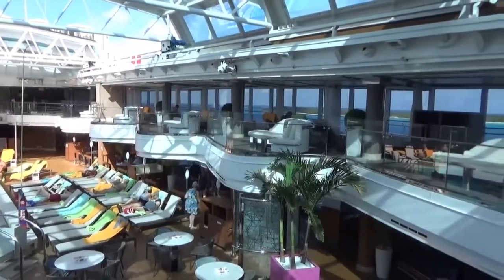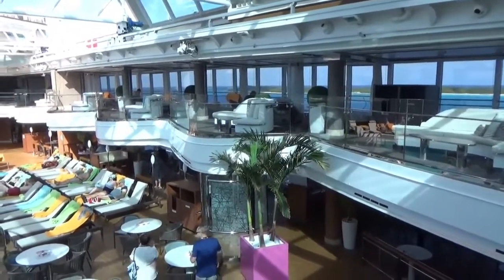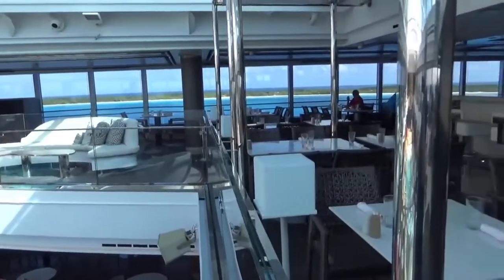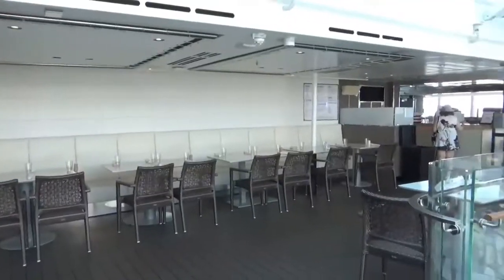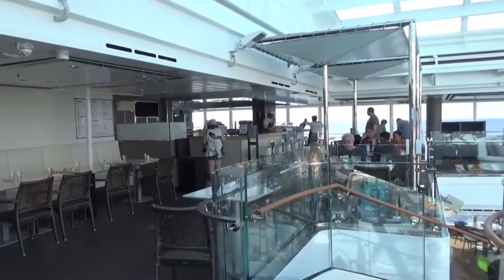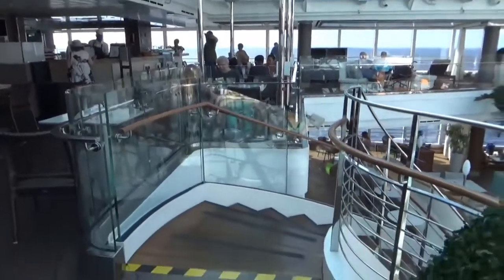Above and below. See? And then here we are now. In this level, which is 10, I believe, is a bar. And then the New York pizza deli. Pizza, salads, that sort of thing. There are stairs to go.